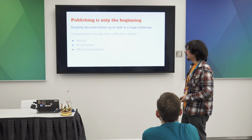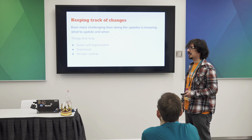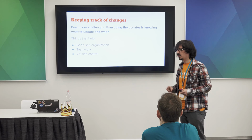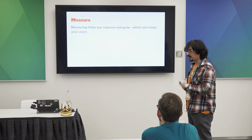And this is part of what I just said: besides updating, how do you know when something changes? Version control is one of these tools that is getting more and more adopted. It's the tool of today. And this is what I mentioned: you need to measure.